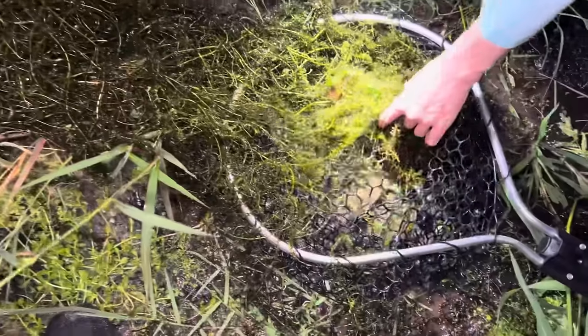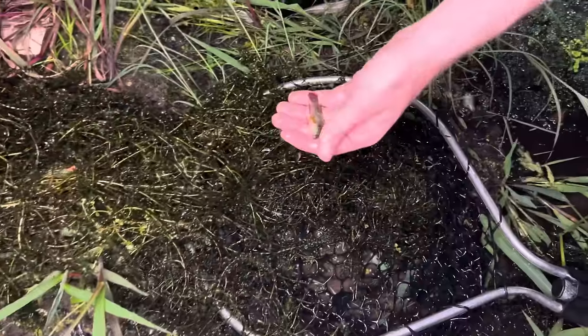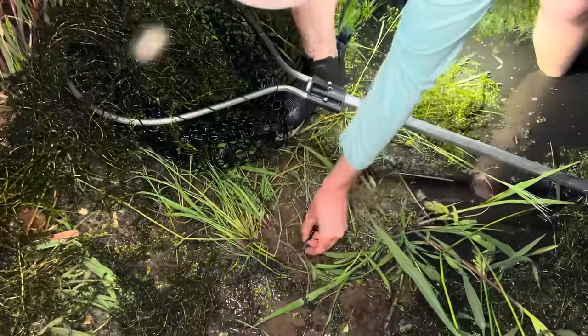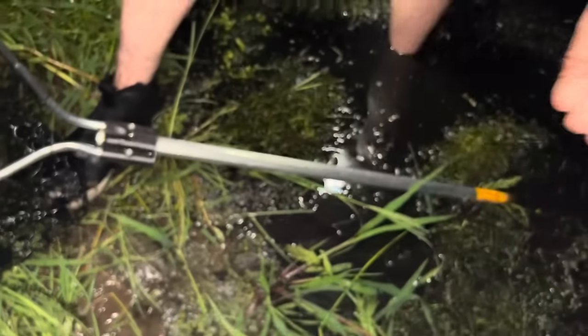What'd we get? Another jewel. Oh, wow. Dude, nice. Jewel cichlids, you know, they're slept on because they're more common, but they are gorgeous. I mean, look at that fish. Oh, little baby crawfish. Look at that little guy. We'll throw him back. All right, let's see.